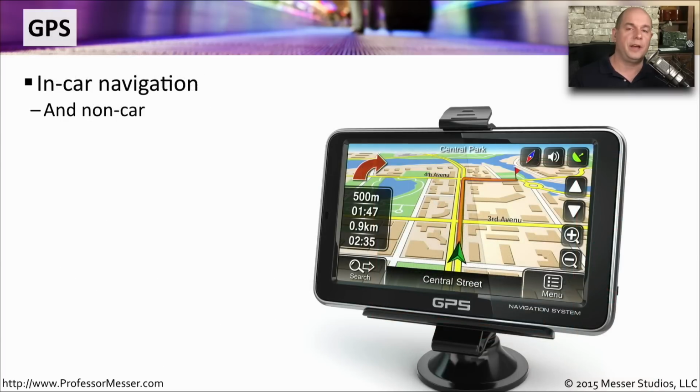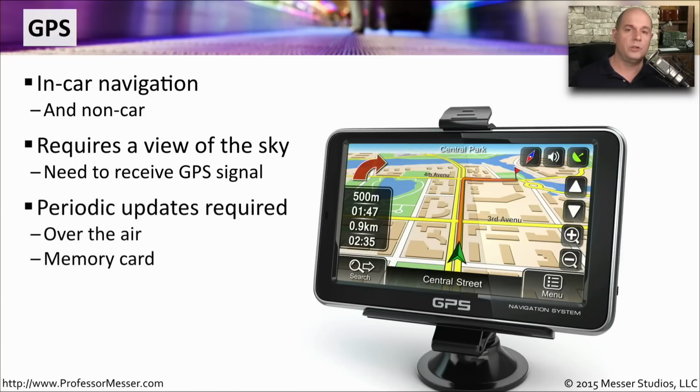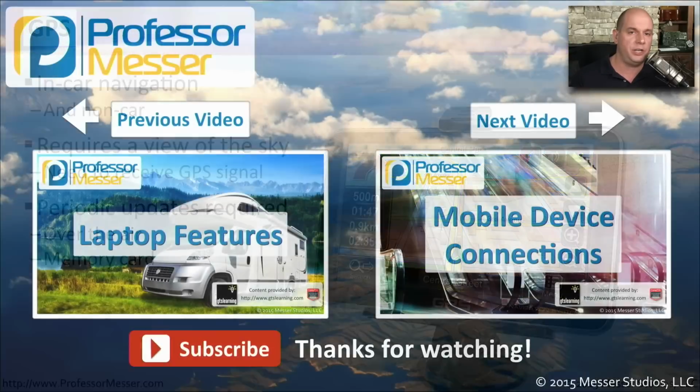There's also a large market of mobile GPS devices that we can move from vehicle to vehicle and give us directions on where we might be going. These require a view of the sky so that they can hear the GPS signals from the satellites. And of course, when things change with streets or directions, we may need to update these devices, and most of them allow an over-the-air update or an update through a memory card that we would put into the GPS device.